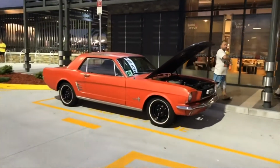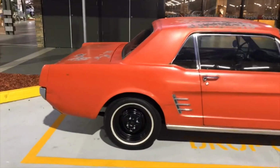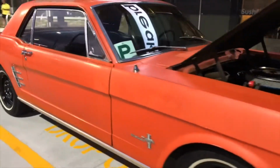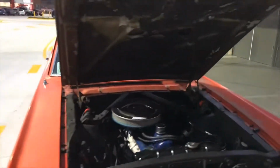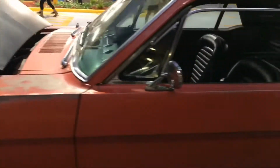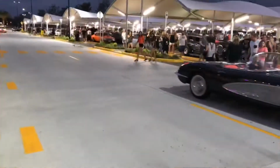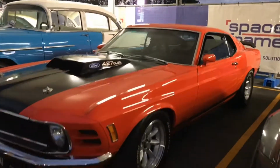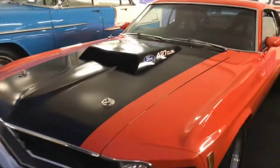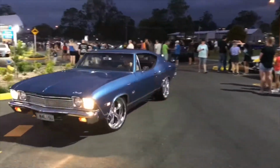Yes, I know I've featured this car 3 times out of 3 now, but Ford, Holden, Chev, doesn't matter what it is. Old school survivors are brilliant, always. And this one is no exception. Absolutely fantastic. Nice Malibu right there. Look at that.